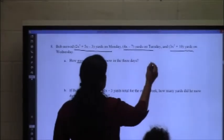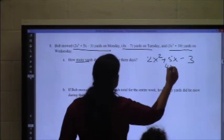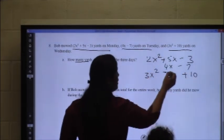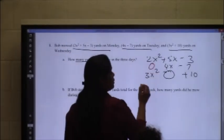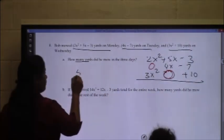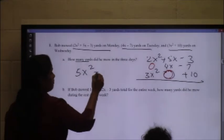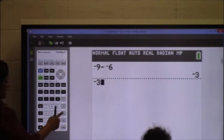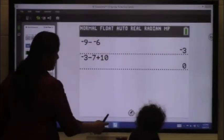Add. Add them. So 2x squared plus 5x minus 3, 4x minus 7, 3x squared plus 10. I don't have anything here, so what do I put? Zero. Wherever you are missing, it is easy to put zero and get your answer. So what is my answer? 2 plus 3 is what? 5. x squared drop down. 4 plus 5? Negative 3. Use the calculator properly. Negative 3 subtract 7 plus 10. Zero. So should I write it?